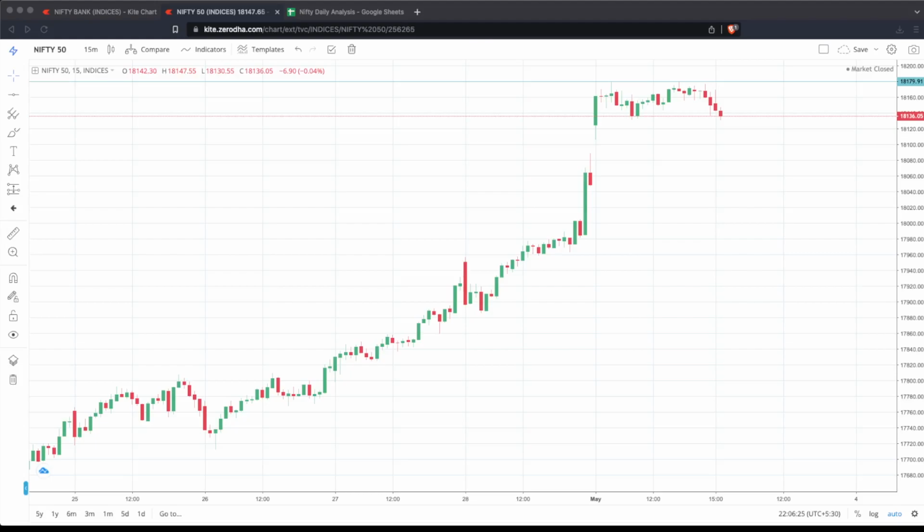I also mentioned in the weekly analysis that 18,180 to 18,200 can be a resistance, and we have to see what the price tells us with its price action there. And the price action here is clearly saying that the resistance is present and it's pushing the price down. So don't ignore these indicators. If there is a gap down tomorrow, it most likely may sustain and eventually price may fall lower. However, if there is a gap up above 18,180, the price may go up.